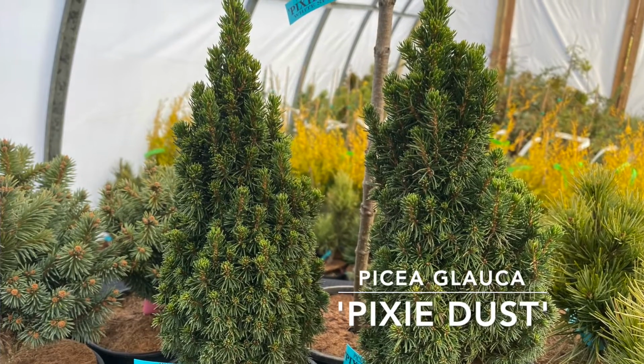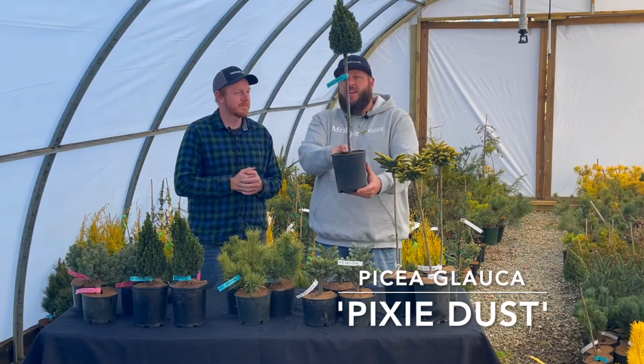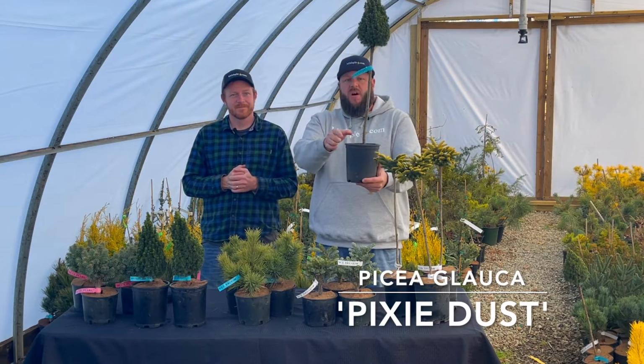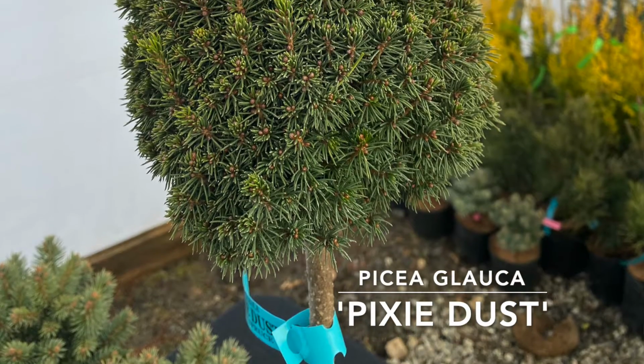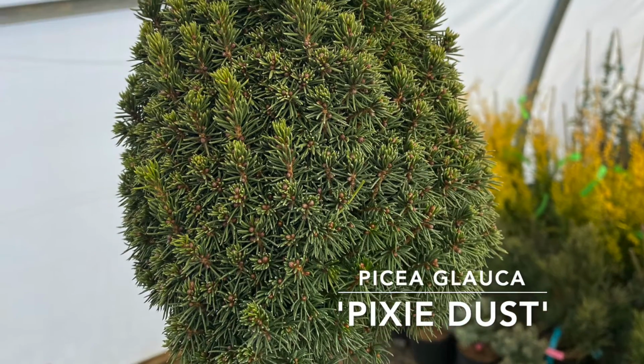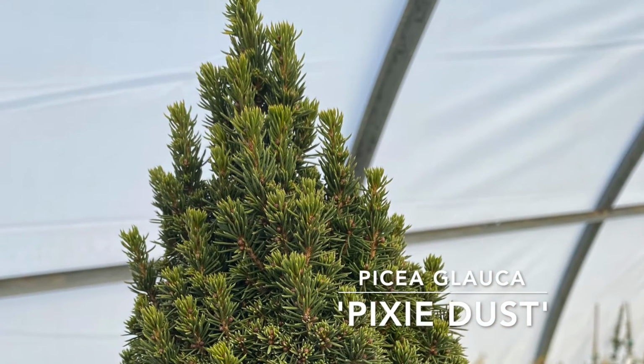We have the Pixie Dust here, which are low grafted, and then we also have some Pixie Dust on standard. So you can kind of see we've put these up on a raised rootstock to give it that elevated lollipop type look. And it's a great way to grow these if you want to raise them up a little bit. But there's also the more traditional low graft as well on the Pixie Dust.